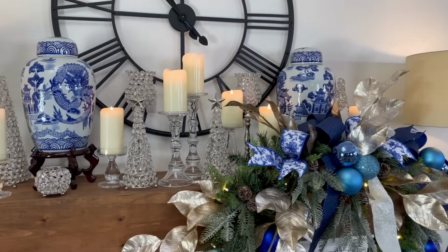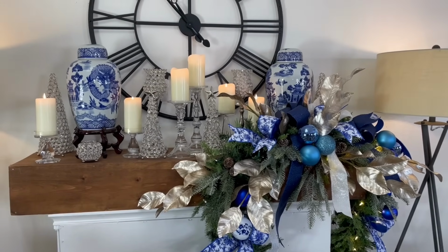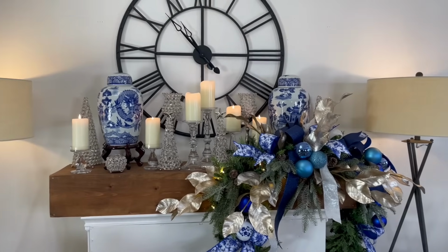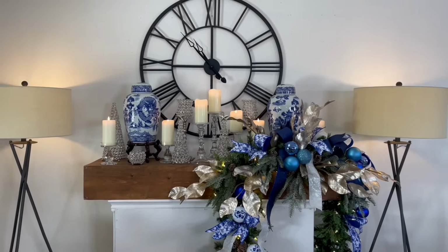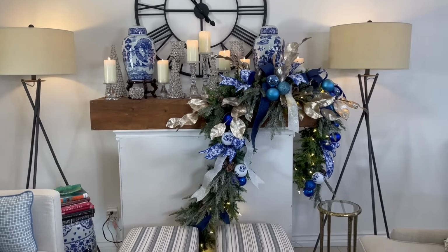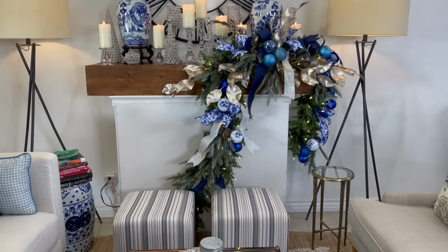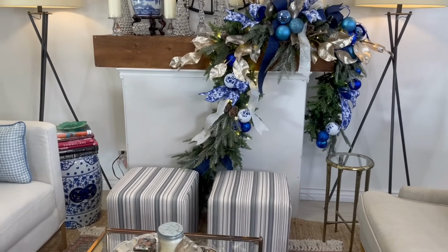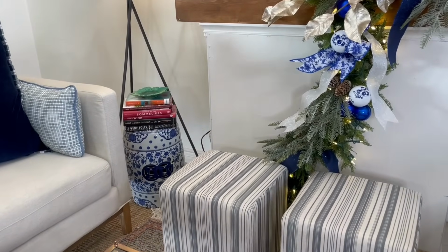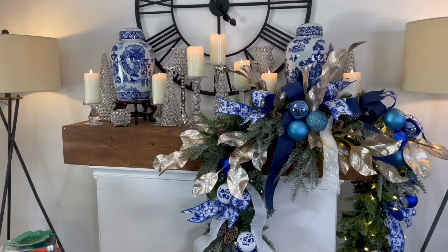And then the swag right here on the side just makes it a gorgeous display. I have the clock right in the middle, and I'm trying to give you a full view of it right here so you can have an idea. As I said, that is not a real fireplace. It's just the one that I use for my videos. But look how pretty that looks with the ottomans with the blue and white stripe. And then, of course, my blue and white garden stools that I just love and I'm obsessed with. But this is what this faux fireplace looks like.